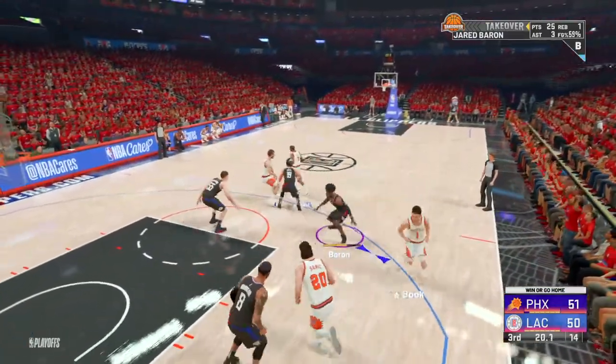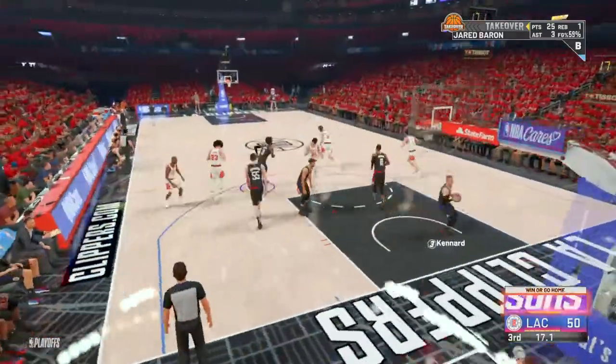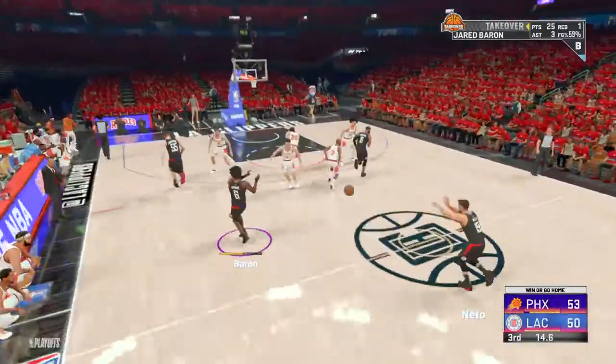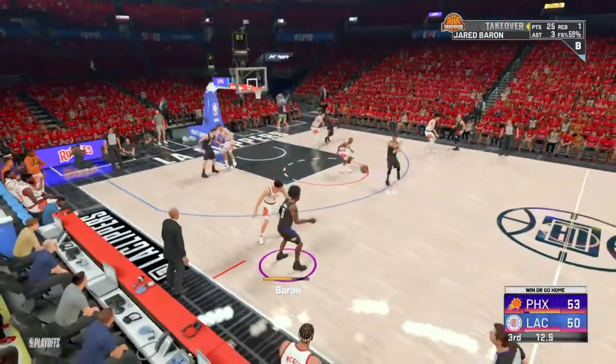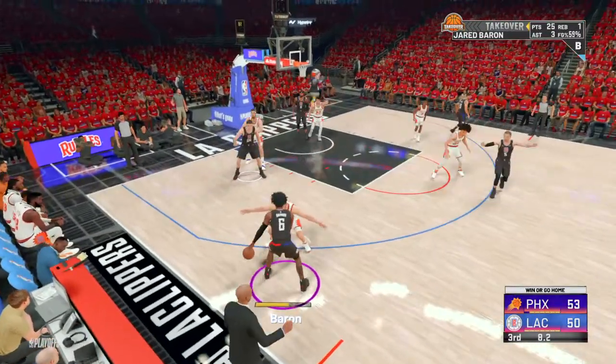Booker dishes the ball. From about 16, and it's good off the back rim and in. Paul's got 4 points this quarter. Doing a lot of nice work now from the field. He's helped get them this lead, and now he's helped them keep it.